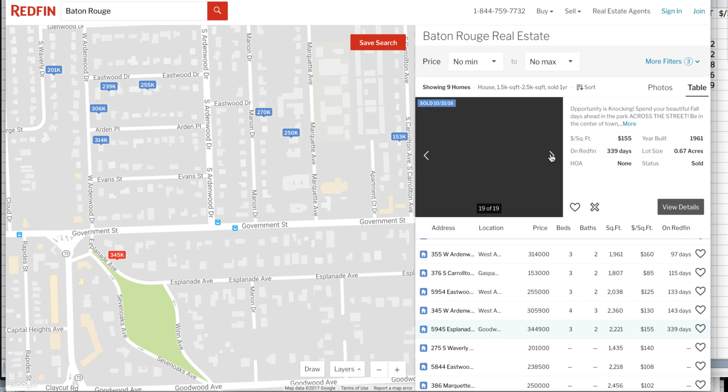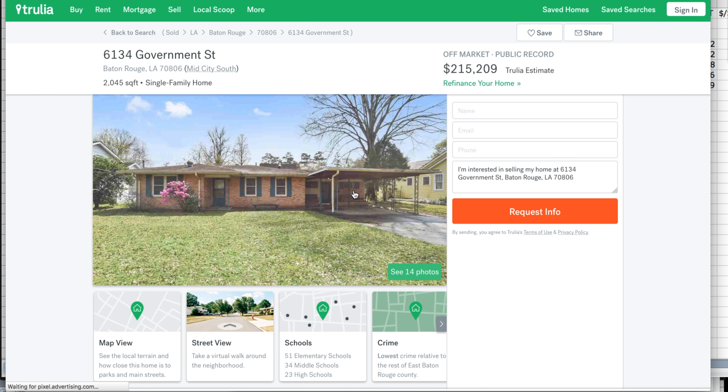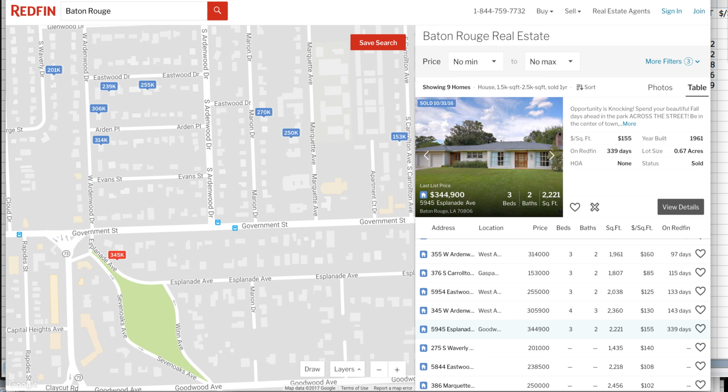But let me go back to the nice yard. But look at this. It's got this 2-car attached garage. Really nice curb appeal. Our house doesn't. We have a carport going on here. So anyway, I'm concerned about that. And I don't know if we're right on Government. It's kind of weird because when I zoom in on Google Maps, it looks like it's one of these houses that's off of Esplanade, or whatever, and not Government, but it's a Government Street address.